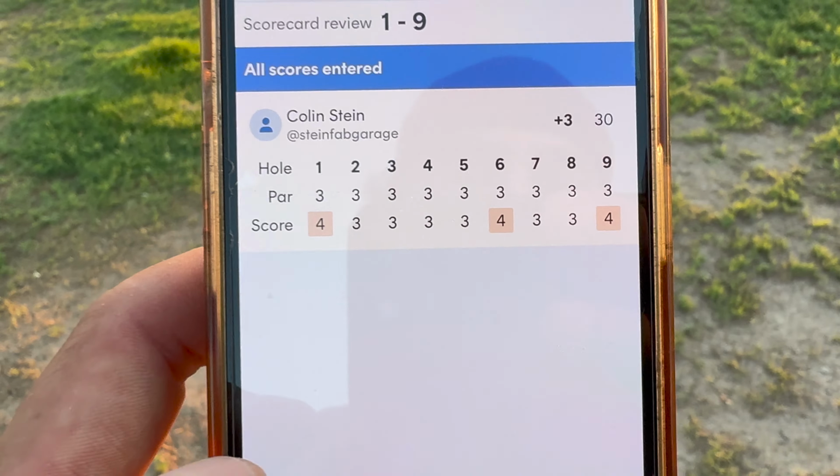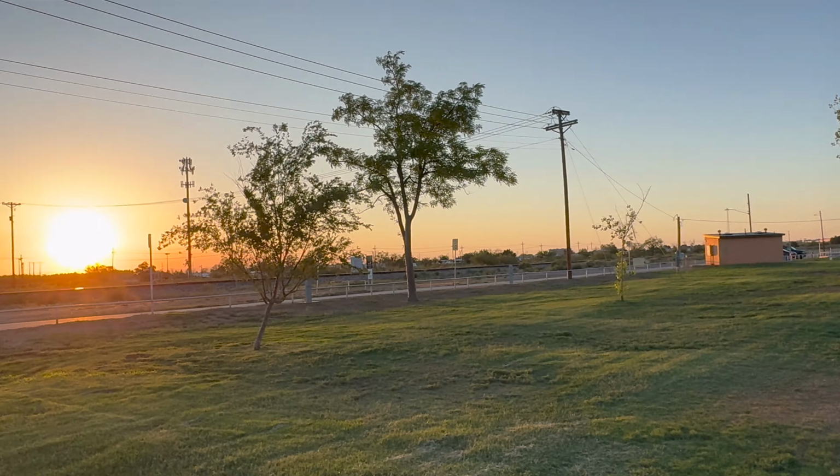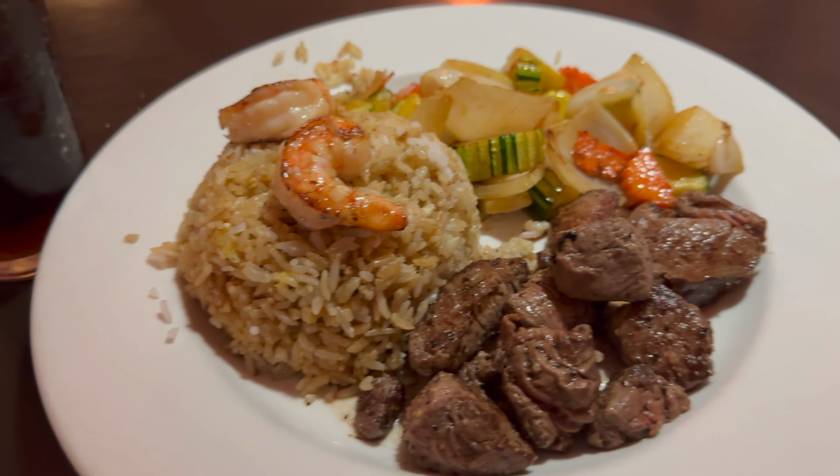Got 30, I went +3, choking on these putts. But it's really nice to just swing by a park, shoot around at sunset. I gotta remember to slow down and enjoy the little things in life. Life in the fast lane.